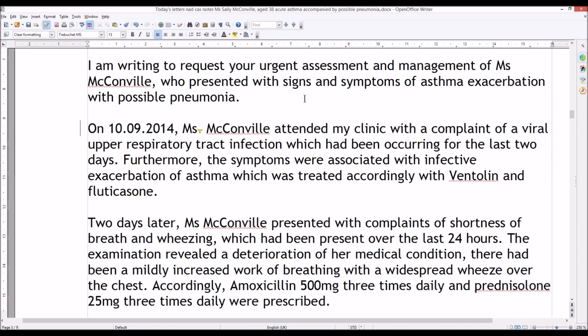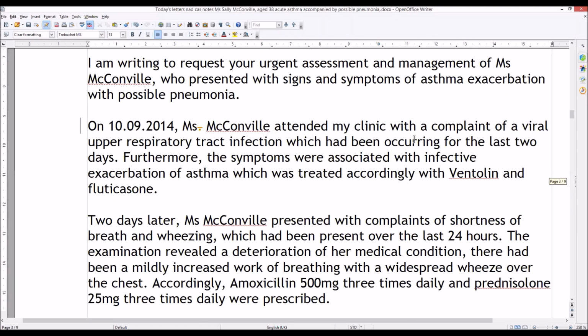Miss McConville attended my clinic with a complaint of viral respiratory tract infection, which had been occurring. Well, had been occurring, so past perfect continuous. Do we really need that? Past 2 days, which had been occurring, which she had had, or which lasted, or which had lasted, or lasting even. Lasting for the last 2 days. Okay. Furthermore, the symptoms were why? Furthermore, you know, just say and. Attended my clinic with complaint of upper respiratory tract infection that occurred for the last 2 days. Symptoms were associated with infective exacerbation of asthma, which was treated accordingly with Ventolin and fluticasone.